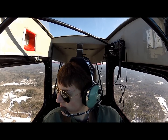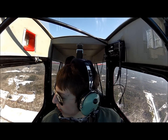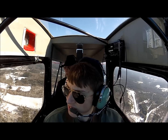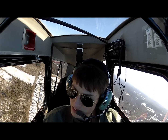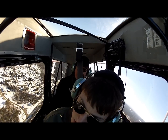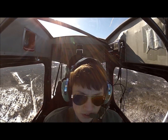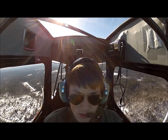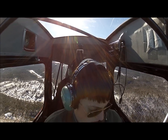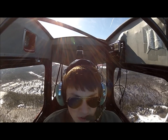Climb to, we're right at 2,000 feet, okay. A turn to the right, a medium turn to the right. 90 degrees? Yeah, 90 degrees. Level her off. Come back in with power. And then get the carb heat off, that's good, get it right off, all of it. Now climb at 80 miles an hour.